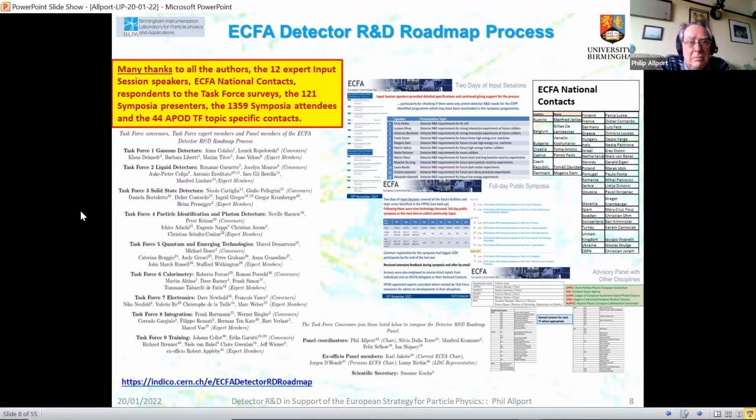The task forces also launched surveys which were distributed by the national contacts, and the symposia had a common sign up with just under 1,400 people participating. Also, in the adjacent fields linking to each of the task forces, we have another 44 experts who've been appointed by the advisory panel from other disciplines, and those appointees have come from APEC, ESA, LEAPS, LENS, and NUPEC.